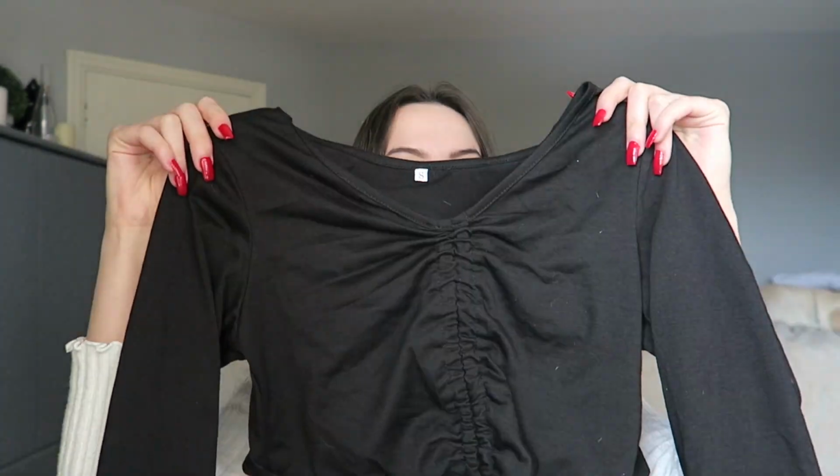Next up I have what appears to be a very simple black top, but what I love about it is it's extremely adjustable. It's gonna be hard to show you guys this on camera before I'm trying it on, but you'll definitely be able to tell in the try on. But basically this part here cinches up so it can be either extremely cropped or basically a regular length shirt.